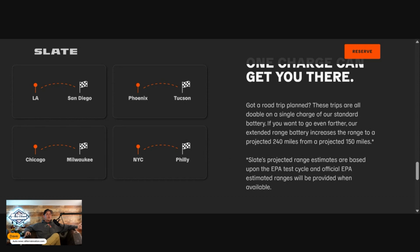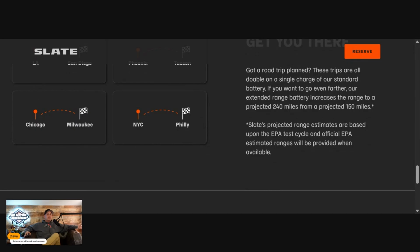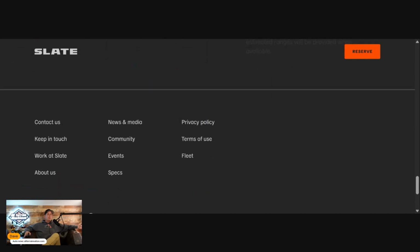So it says, got a road trip planned? These trips are all doable in a single charge of our standard battery. If you want to go even further, there's the extended range battery, which increases the range to a projected 240 miles from the 150. Slate projected range estimates are based on EPA cycle test. Official EPA estimate range will be provided when available.